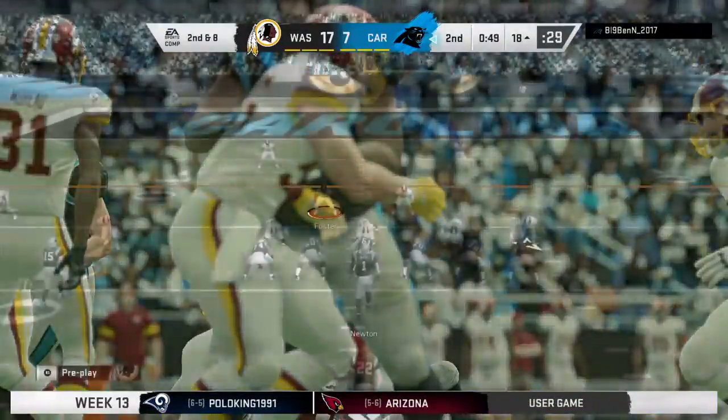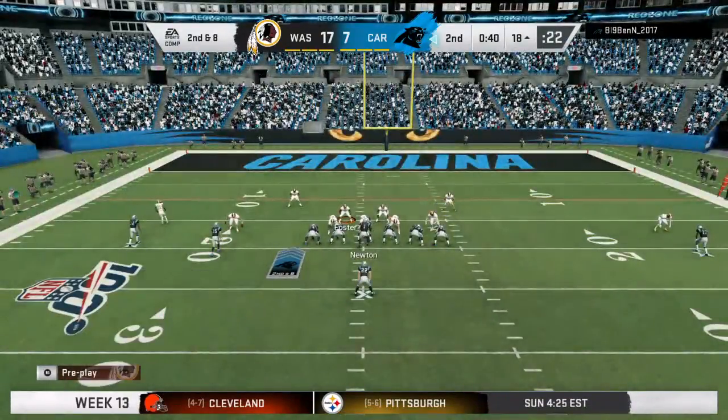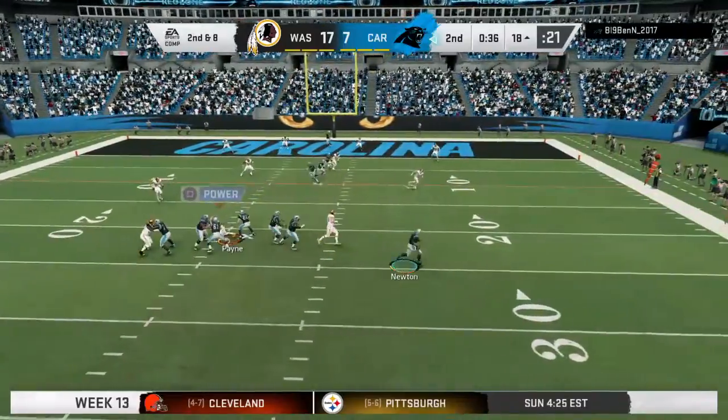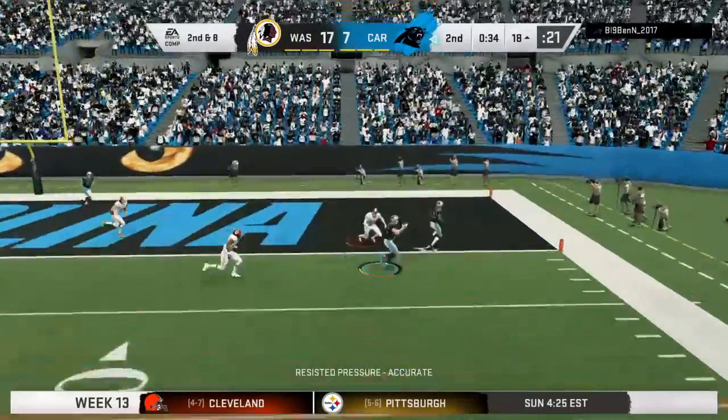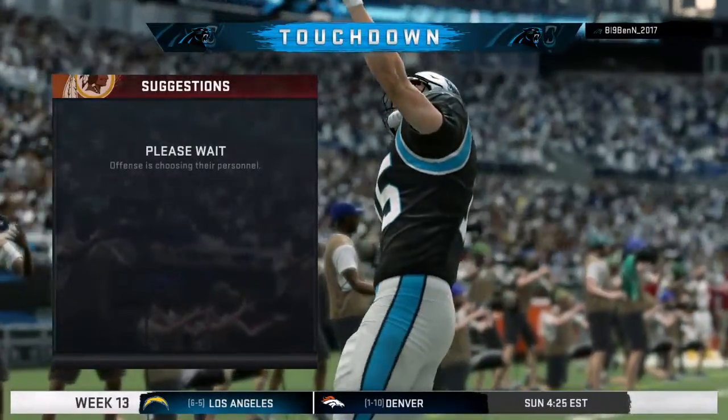This defense against the run, by the way, they're not top 5, but they are top 10. So what's your philosophy here? Do you try and run the ball against a team that's pretty good against the run? What if you're a pretty good running team? If so, you might. And he will take it across for a Panthers touchdown.